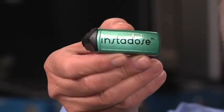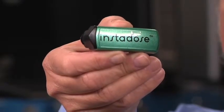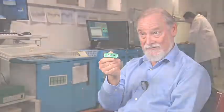Instadose is a technology called direct ion storage. It looks like a simple flash drive. It simply records the amount of radiation exposure the individual is receiving for the entire time they're wearing it. That dose does not go away. As I mentioned, radiation damage is cumulative. This is a cumulative device.